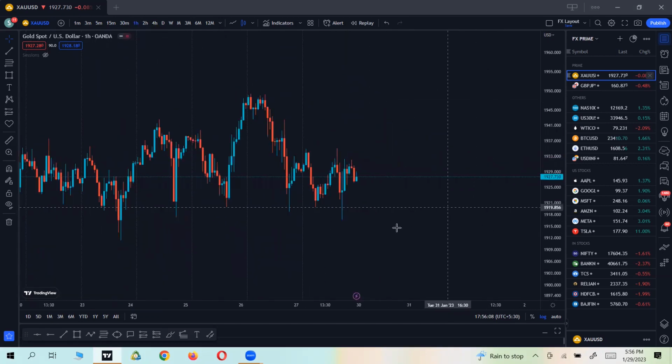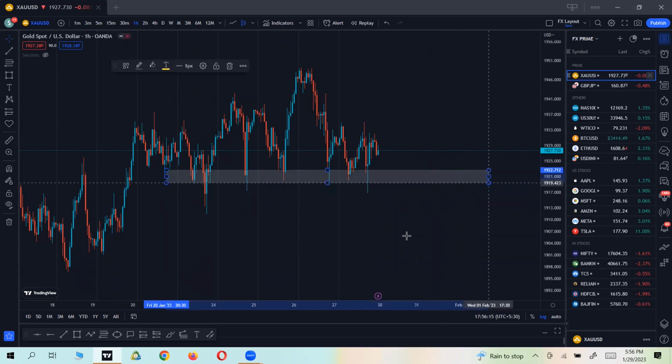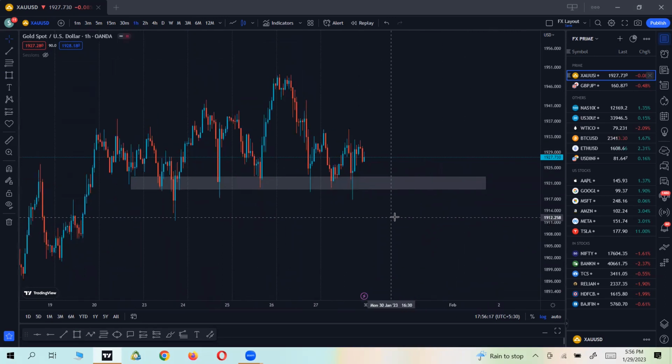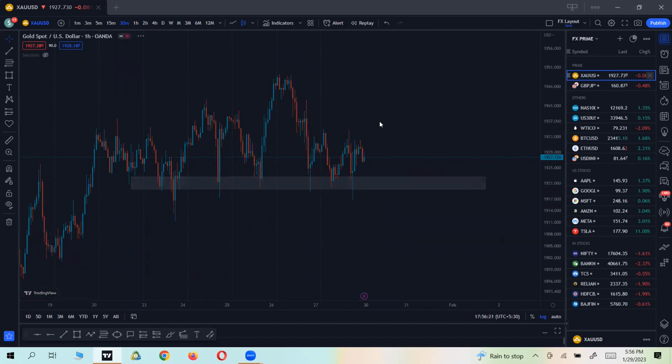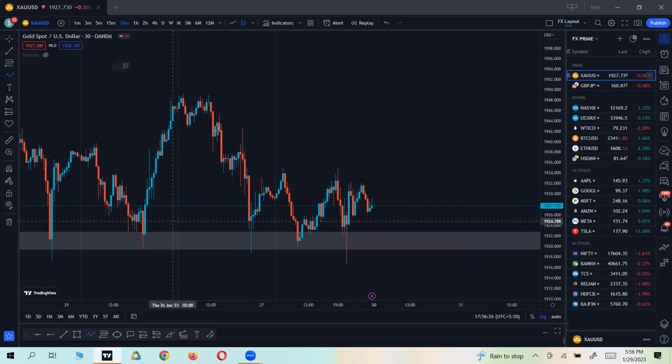On the 1-hour time frame, as you can see, price is respecting this support. Same like the 4-hour time frame, we are respecting the support at the moment. And if you go to the 30-minute time frame, we can see that the price was making lower highs and lower lows.